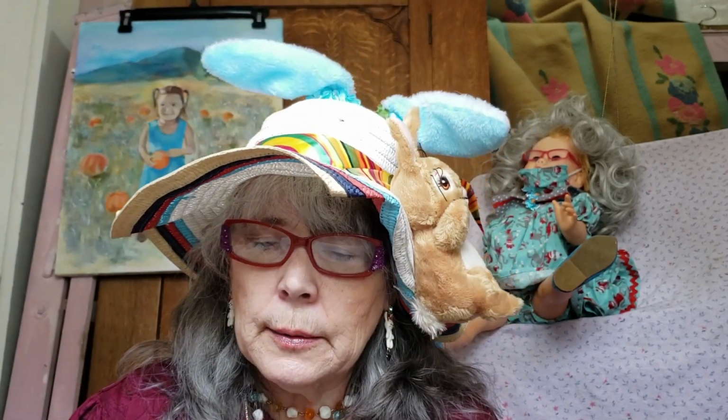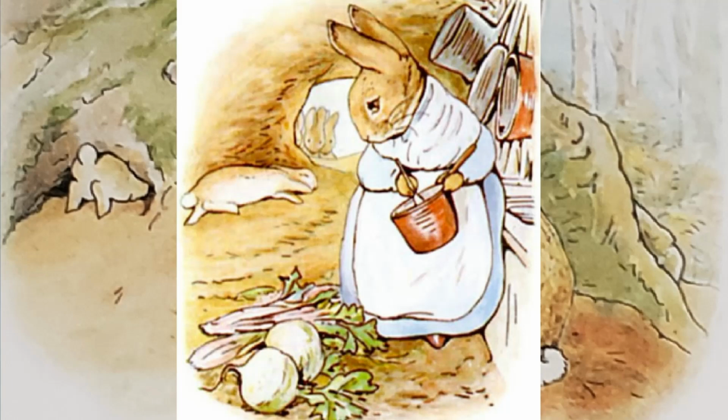Peter habitually gets into trouble and loses his clothes. Where did that rascal leave his coat?